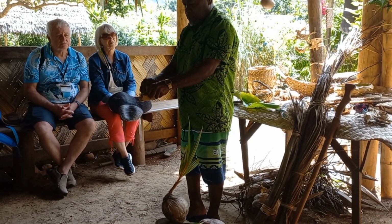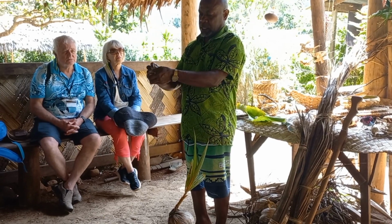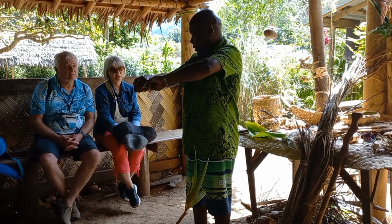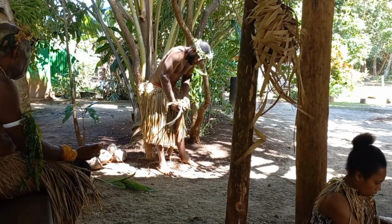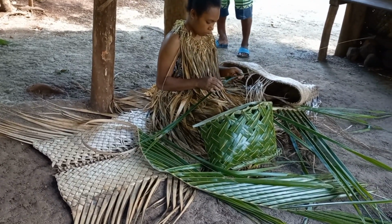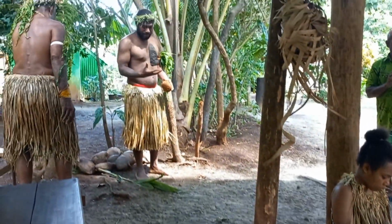No, coconut flesh, we use coconut fiber as a strainer and we squeeze. Oh wow. And we're going to see the difference between the dried one that we've just shown you and the germinated one.